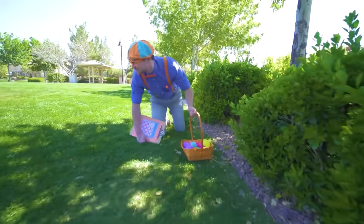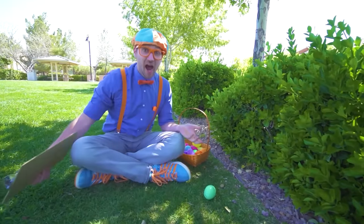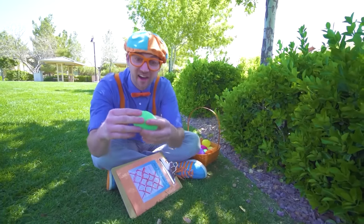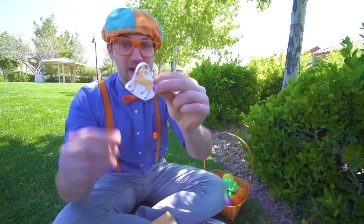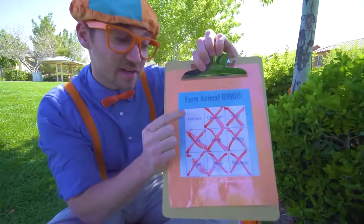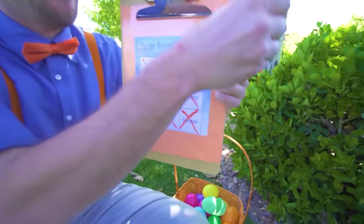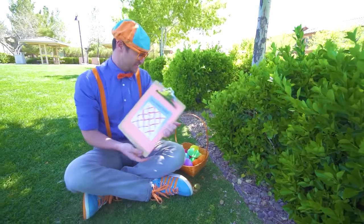We need more eggs. Oh, look. Do you see what I see? Yeah, another egg. This egg is the color green. Let's open it up. Yeah, another animal. You know what animal this is. Yeah, it's a horse. And that's the last animal on our sheet that we need. Let's check it off. Yeah, good job! We got all of the animals!